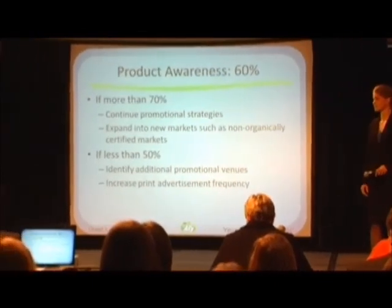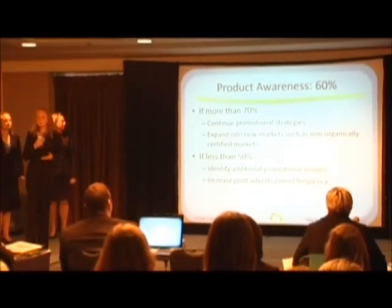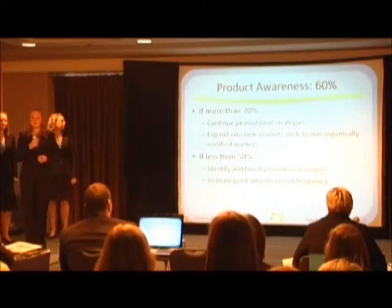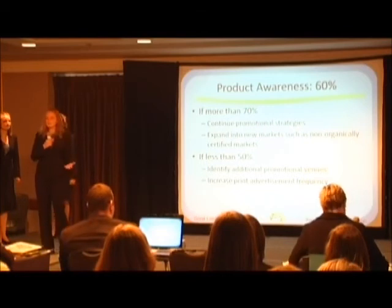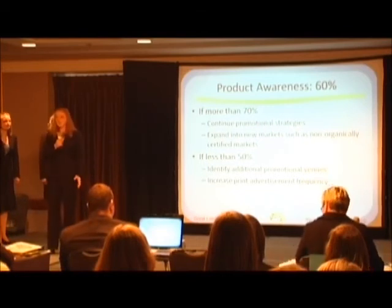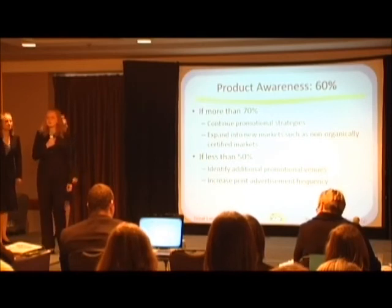The marketing goal of 60% product awareness was set by Great Lakes BioSolutions and will be evaluated through surveys and focus groups. If product awareness is above the goal, you should continue promotional strategies, while expansion should be considered. If product awareness is below the goal, however, new marketing routes should be evaluated.